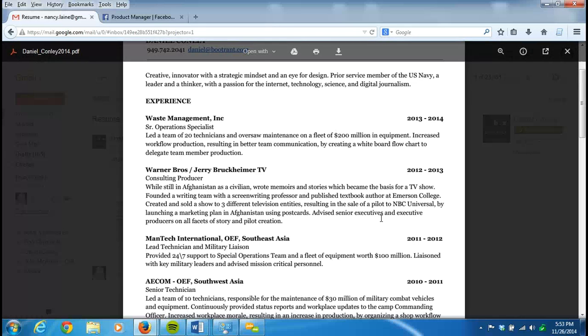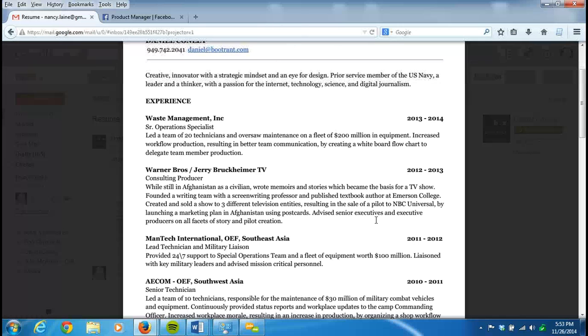And then I happen to know, Daniel, that you actually were successful in selling the treatment, your concept of a whole show, to Warner Brothers. Yeah. You need to make it really clear right in that position description that that's what it resulted in. You sold that thing to Warner Brothers when you got back to the United States. Yeah. I mean, that's totally huge. I mean, let me ask you this.